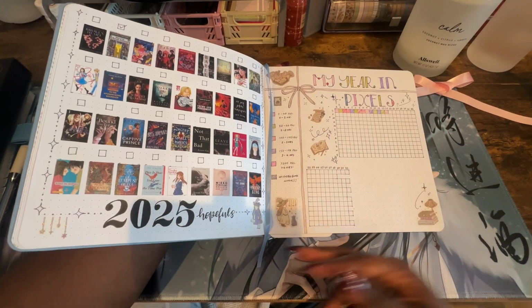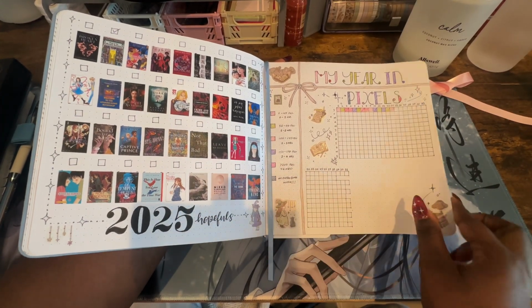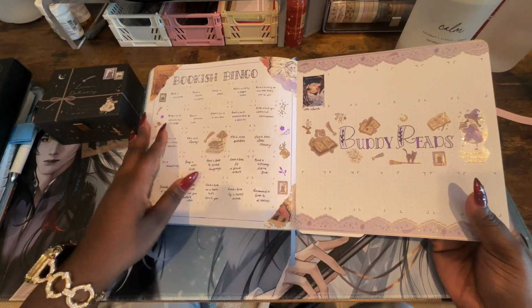And I have a bookmark there because that's a section of the journal that I have to go back to quite frequently, nearly every day. So yeah. Okay, this is actually my favorite double page spread that I set up in this journal.